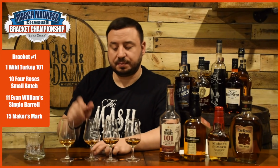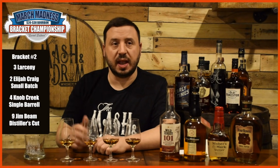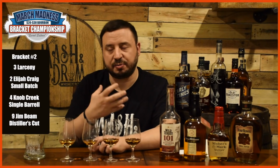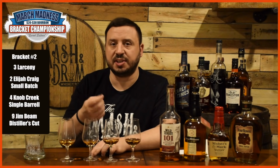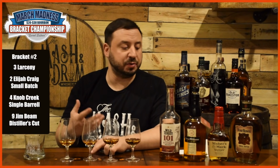Yeah, number 3. Man, the finish on number 3 is so good. And it's bringing a really nice bite to it on the front of the palate. Definitely a little cinnamon cherry there. That's really nice on the front of the palate. This one has a good proof to it.